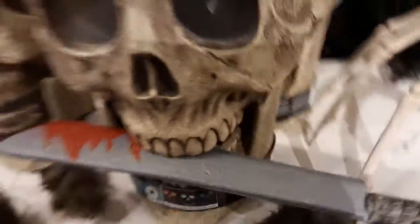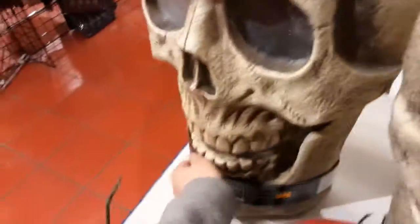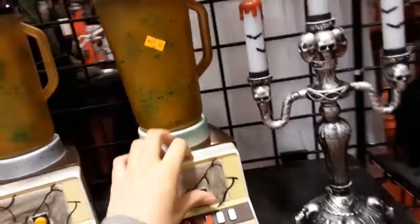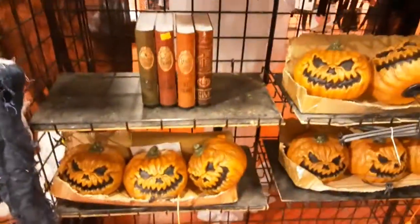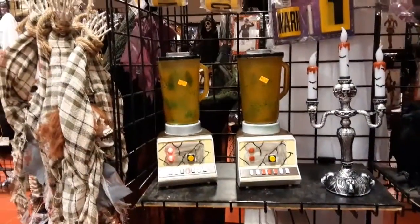And over here, look at it, they got a knife in his mouth, but this is the giant skull. I have this at home. Oh, they got the blender here, wow. And then they got the books. Oh, that's moving the other way. $65 for that, wow. You can get that cheaper at other places.